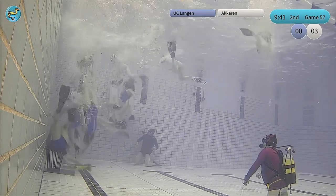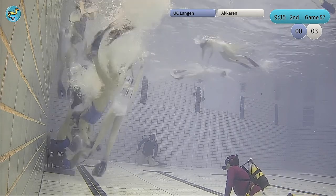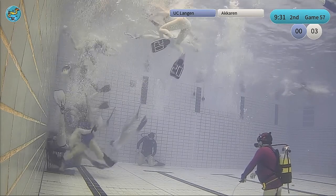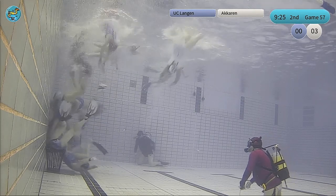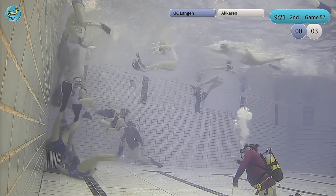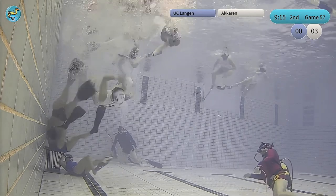And the next player from Akkaren received the pass. Three of them are coming all together. One is even in between or was above the goalie. And I can see the ball, there's a lot of bubbles there. And the next Akkaren player, Cecile, she got the ball and is trying to attack from above, but it's been tackled away by, couldn't see, I think Steffi.